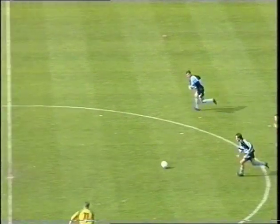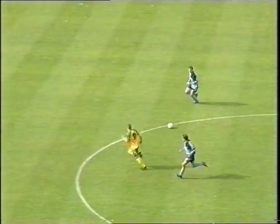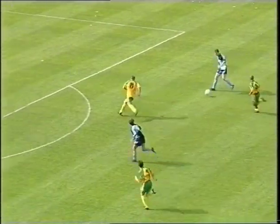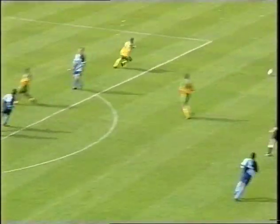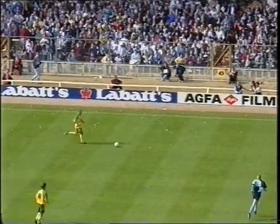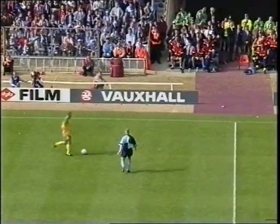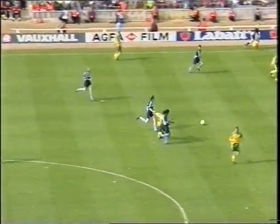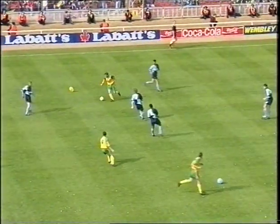Rabin, Scott, oh, lovely flick by Scott. Thompson, now Keith Scott, Thompson again, Scott again, oh, it was delightful football again between Thompson and Scott, and they really are relishing the extra space that they've had in the last few minutes.